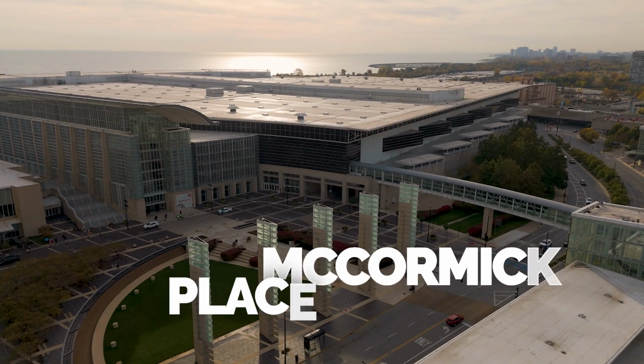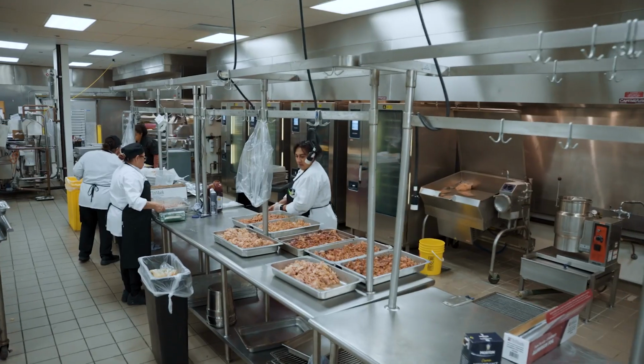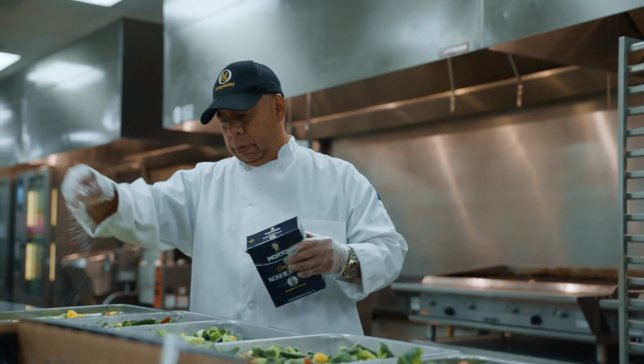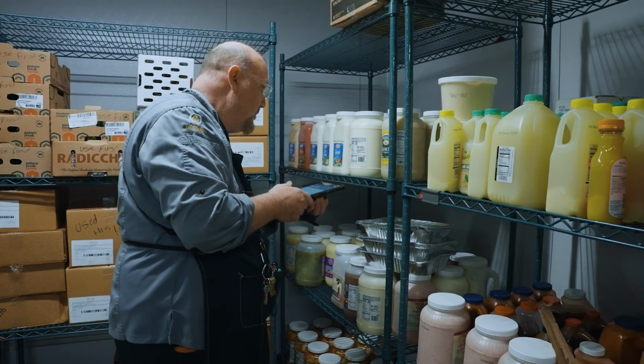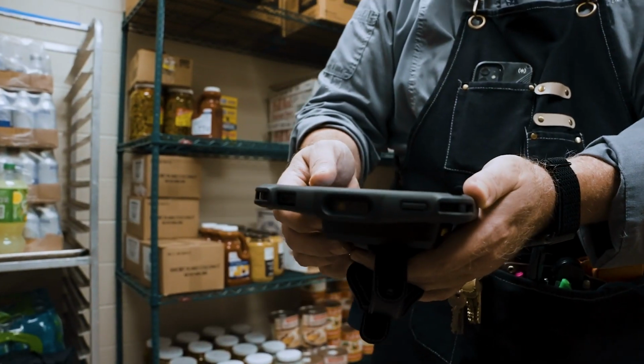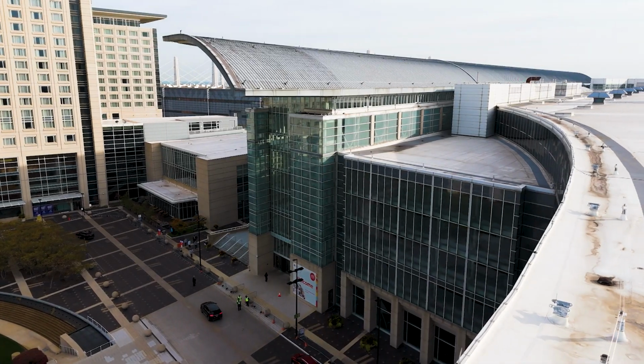Inventory management within our kitchen operation was becoming a problem. So I'm responsible for all the events and catering here at McCormick Place, which is the largest convention center in North America. We serve between 100,000 and 200,000 people a week, depending on the size and scale of a show that's in town. As a result of that, keeping a really tight control over our inventory levels in terms of food product, in terms of plastics and disposables, is a top priority. We were looking for ways to better manage our kitchen inventory process and our reordering process.